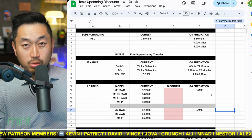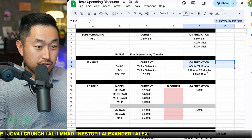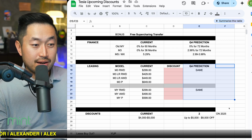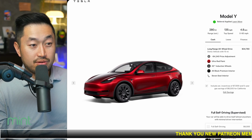Or do you want the old Model Y? It could have free supercharging. It could have 0% for 60 or 72 months financing. It could have a low lease payment of $299 a month, and maybe even discounts as high as $5,000 to $10,000 off, even higher than what we're seeing at the moment.